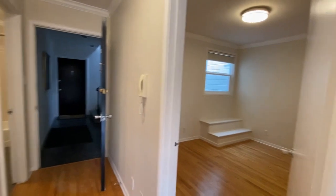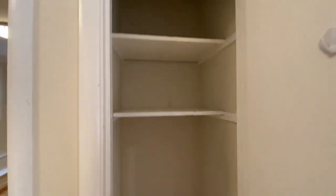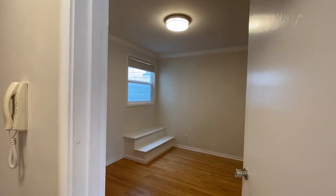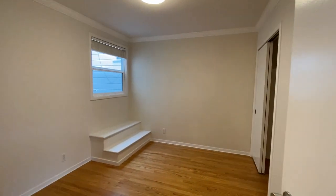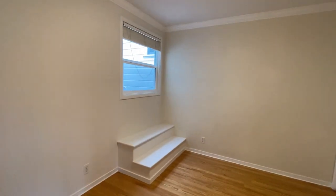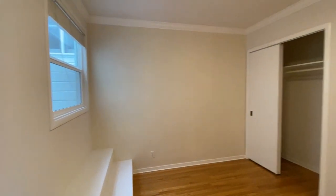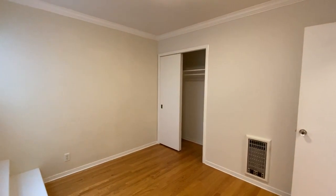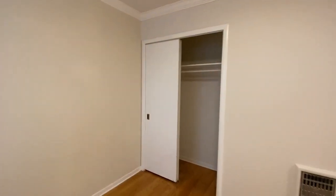Coming out into the hallway. Little linen closet / coat closet. Okay, bedroom number 2. This is the smaller of the 2 bedrooms. And I think in here you would do either a queen or a full. And then there's the heater for this room and also another closet.